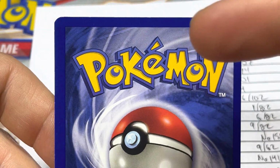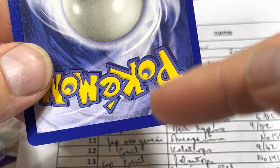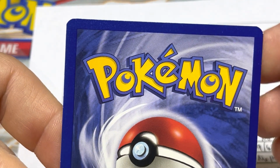Centering thick to the left, but it's just the opposite of the front of the card. Top to bottom is fine, and whitening is almost not apparent. Just a little bit there on the edge.